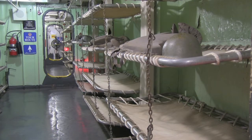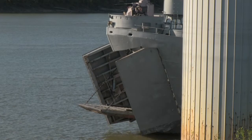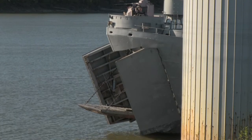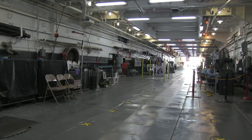During your tour, you'll see where the crew lived, as well as soldiers on their way to battle. Even though the ship looks pretty big from the dock, you'll be amazed at how large it is inside. It's absolutely cavernous.